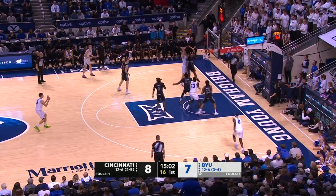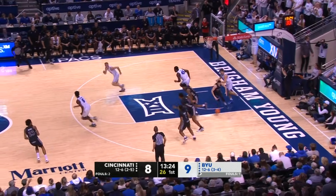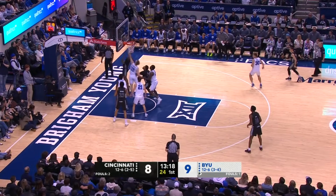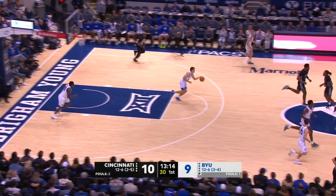Trevin Nell gets the flyby. How about that move from Trevin Nell? Missed the layup, and it's pulled down by C.J. Frederick Jr. Back the other way. Pushing and getting inside. Day Thomas with 5 points early.